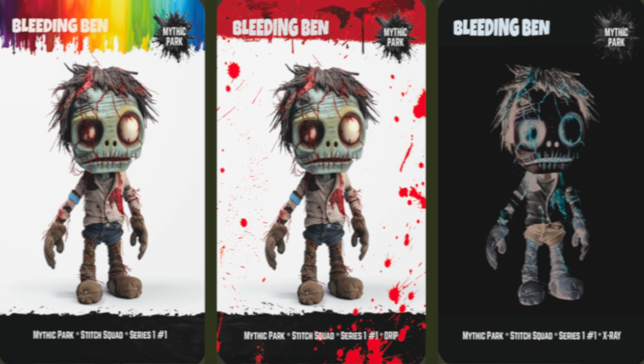So before we go ahead and unbox these cards, I wanted to show you a little bit of how they look. So this is a common card for the character Bleeding Ben. This is a lot what most of the common cards are going to look like. Then right next to it, we have a drip, which is limited to 2 per series. That means, guys, of the 100,000 cards that were printed, only 2 of Bleeding Ben were printed in the drip format, okay? Same for X-Ray. X-Ray was limited to 3 per series. So in 100,000 cards that were printed, only 3 of Bleeding Ben exist out there in Series 1.